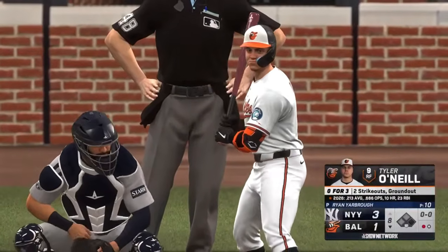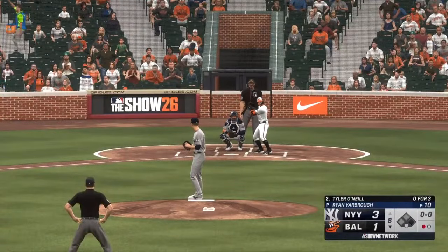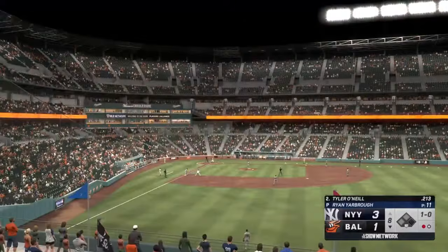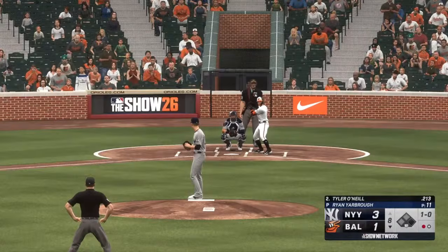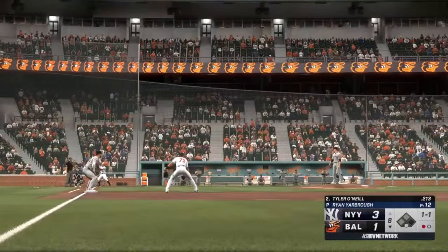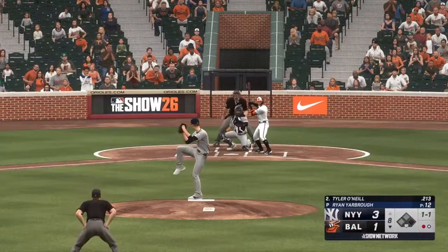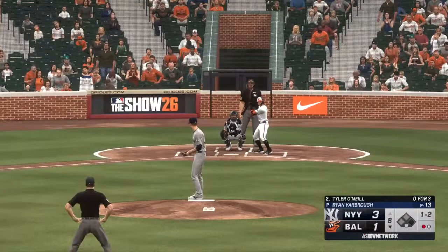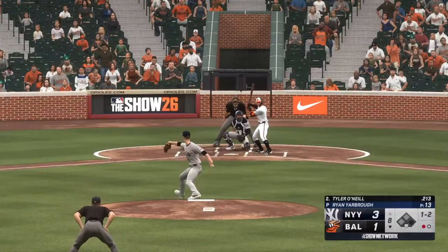Tyler O'Neill, the next to hit for the Orioles. 0 for 3 with 2 strikeouts and a ground out. Lay off that pitch down. And that's in there at the knees for a strike. Good approach right there. You want to get something just a little higher that you can elevate. Stay out of that double play. Swing and a miss as he was late. The Yanks holding on to a 2-run lead here in the bottom half of the 8th inning.